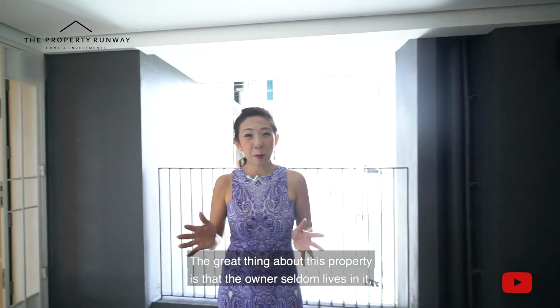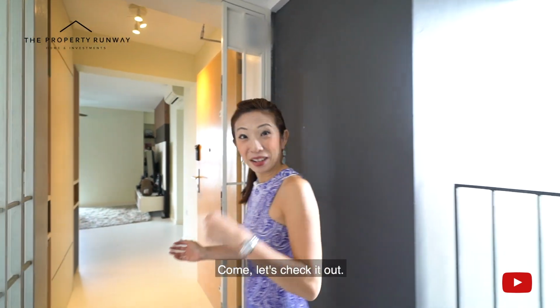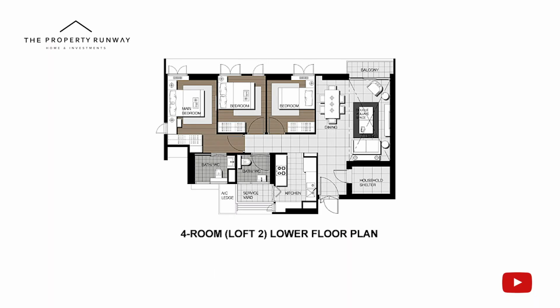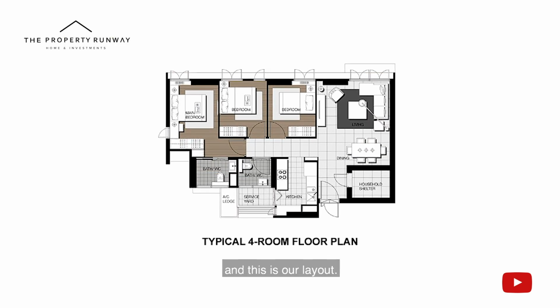So the great thing about this property is that the owner seldom lives in it, which is why it's practically brand new. Come, let's check it out. There are many different layouts for a 4-room flat here, and this is our layout.